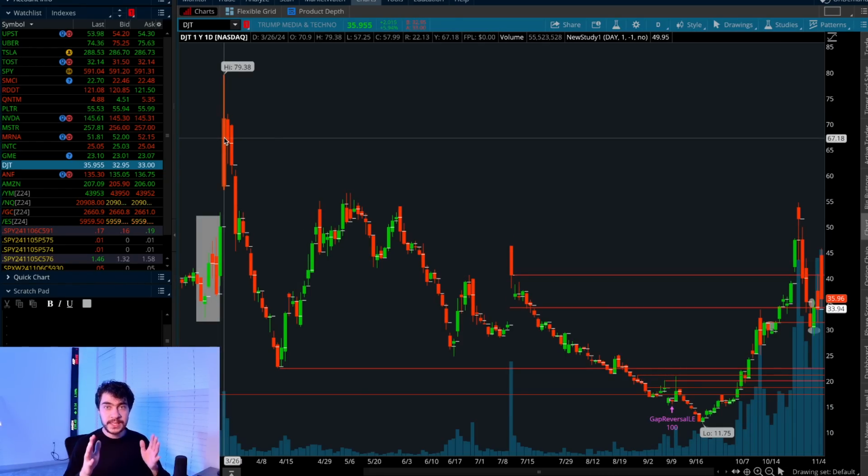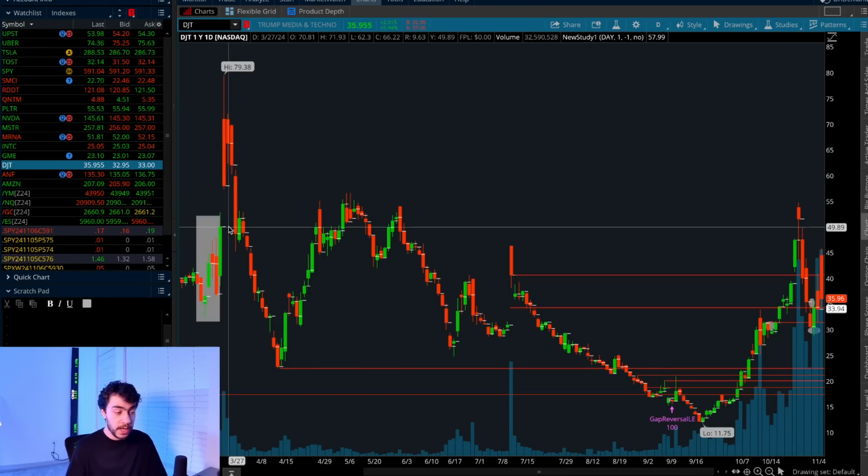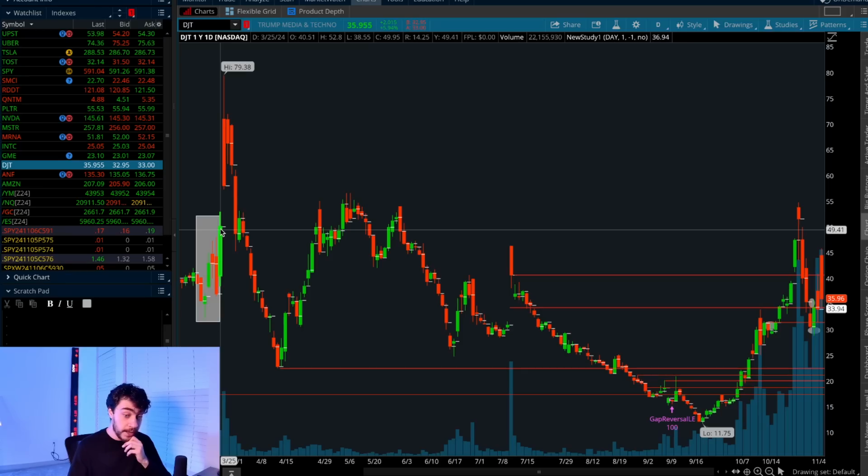So the ultimate game plan would be, if DJT gaps up tomorrow, to swing trade call options, right? And to go with the ones that have the short-term expiration. If you want, you can go with some that have more time. But in this situation, only if we're gapping up, I would go with the most short-term expiration. So that'd be the overall game plan. And you can look into $45 strikes, you can look into $40 strikes. You do what you want to do.